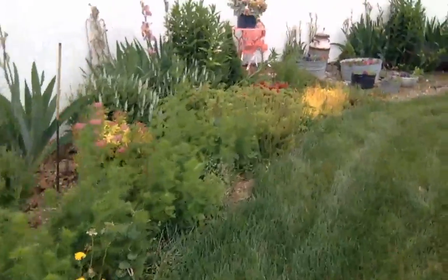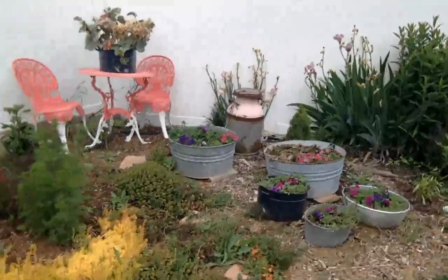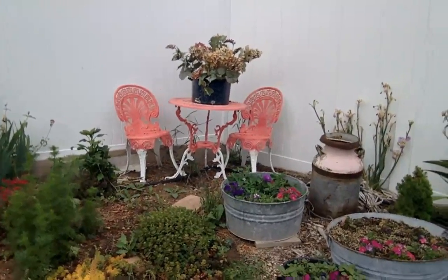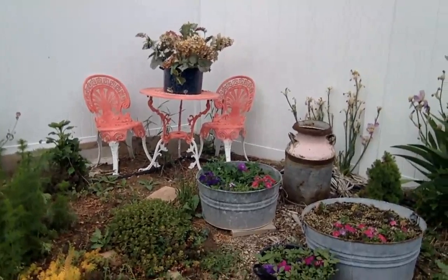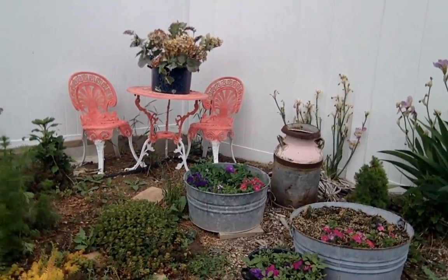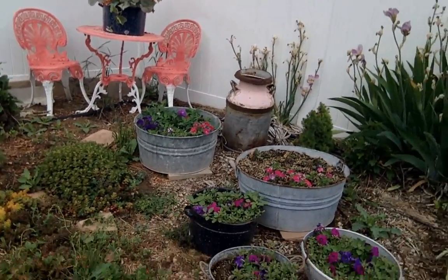Then over here I have my little table and chairs that I got for $20 at a yard sale. I ran out of pink paint, so I just painted the top halves of everything. I'll need to finish painting it one day, but I thought, well, I'll just do it like that for now. Looks kind of eclectic, I guess.